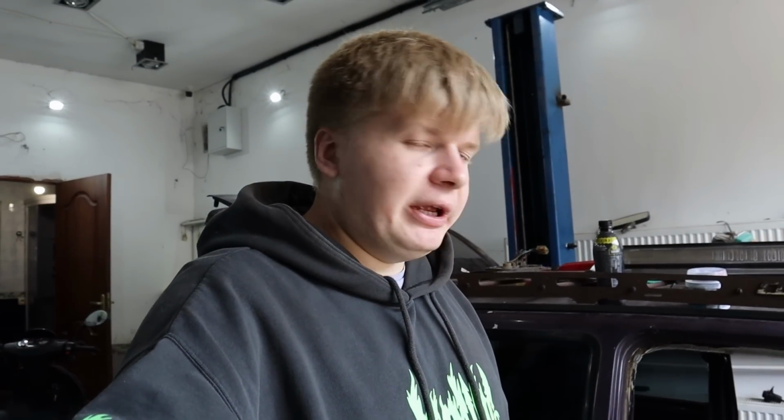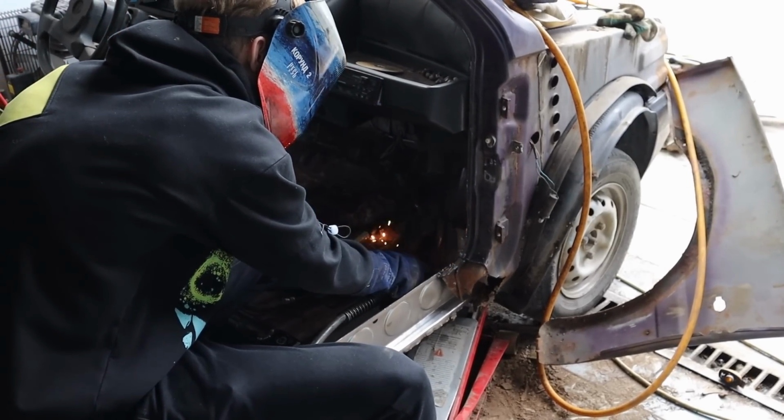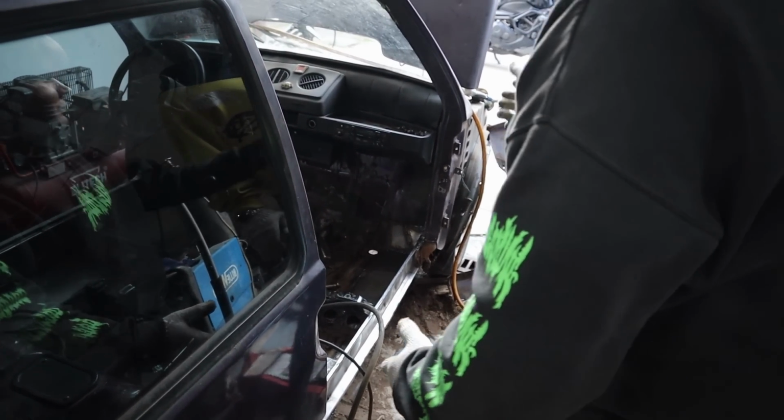Well, on the good news, I think we got it to the right position now. It is a little bit bent, but I'll tell you one thing, my car is as straight as a roundabout right now, so that's good. Okay guys, we're gonna see if now it's actually gonna fit.